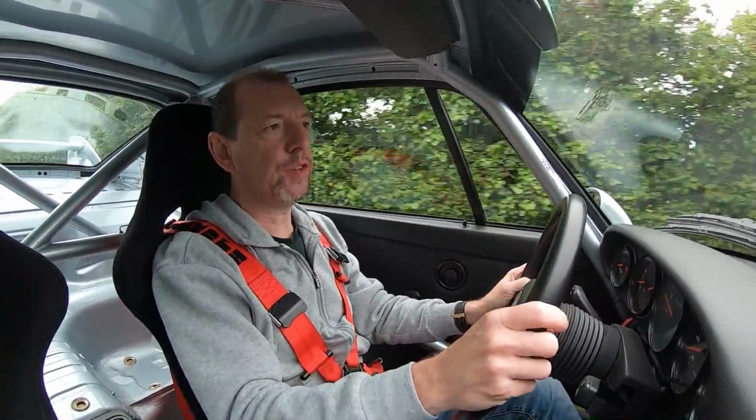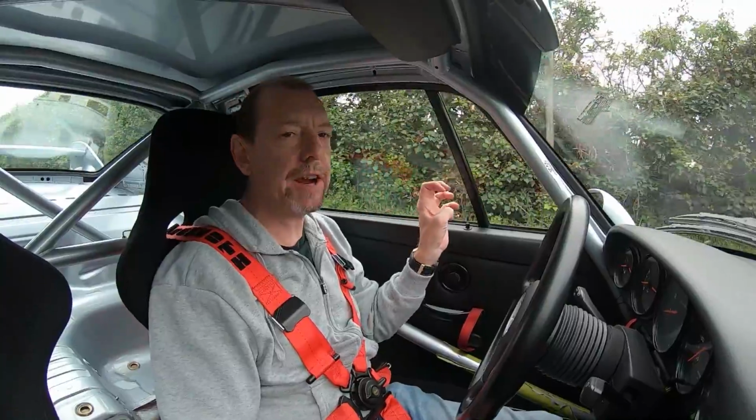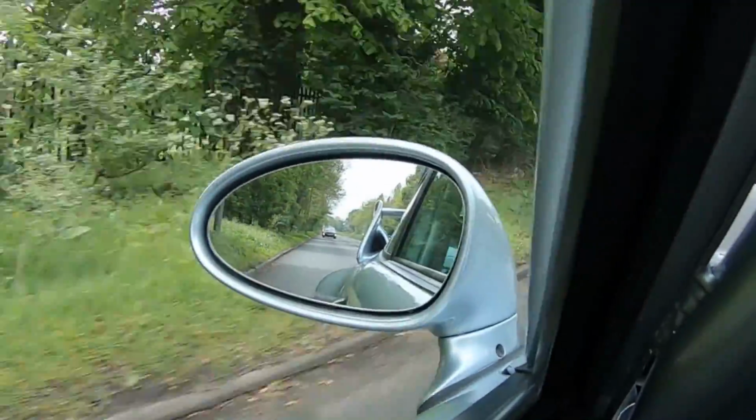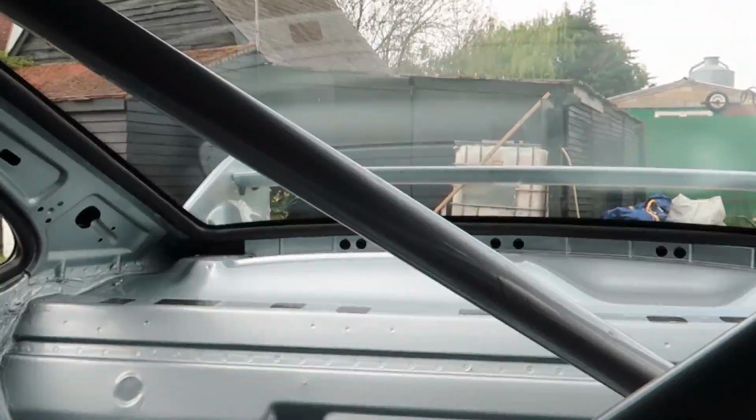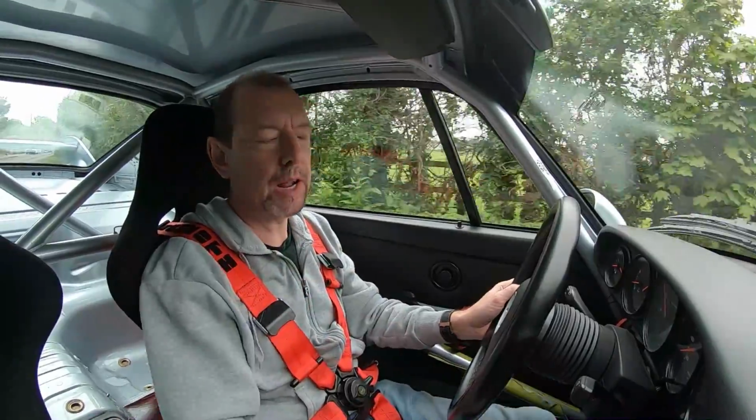Just dominates your view out of the rear of the car. The wing mirrors, you can see the big air intakes in the side of the wing, which are just amazing. And then when you look out the rear view, you've got this great big thing that just slices the rear window in half.